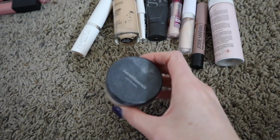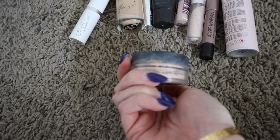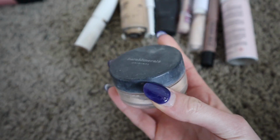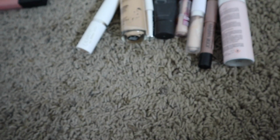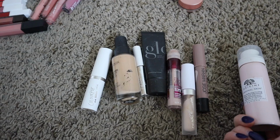And then this BareMinerals Original Foundation in the shade Fair. This is amazing, holy grail, but mine, the lid is broken. I don't think it's focusing, but the lid is broken. It's just a disaster, and this is the SPF, and this is certainly expired by now, so it needs to go. And then here, these are all expired as well.